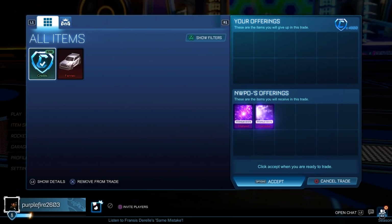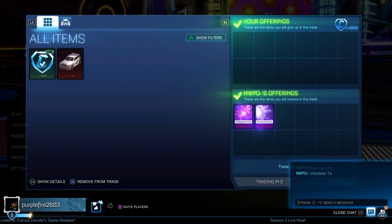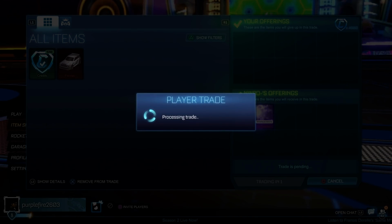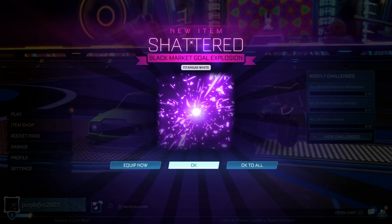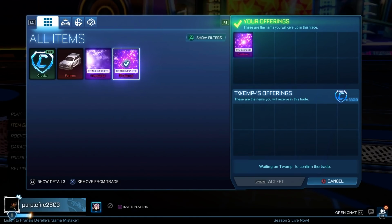Now, Titanium White Black Markets. We're buying a Titanium White Shattered and a Titanium White Interstellar for 4,900 total. That's, I think, 400 credits under minimum for each. So selling both, I can make 800 credits profit if I sell both for minimum price. White Shattered and White Interstellar, two of the best black markets, especially when painted white.